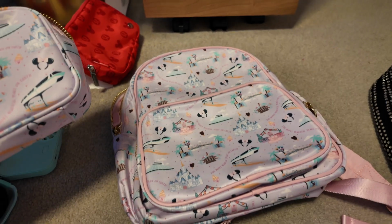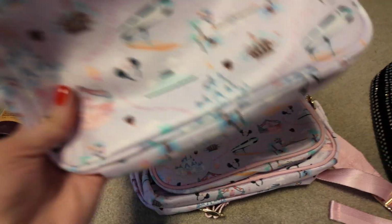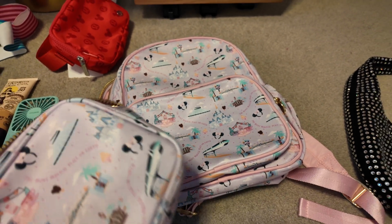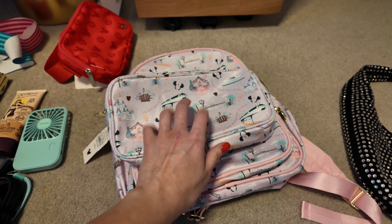I'm definitely excited. This will be my little casual backpack if I need to carry more stuff. I honestly probably don't even need it, but I just want to use it so badly. And then I'll pack something in here.